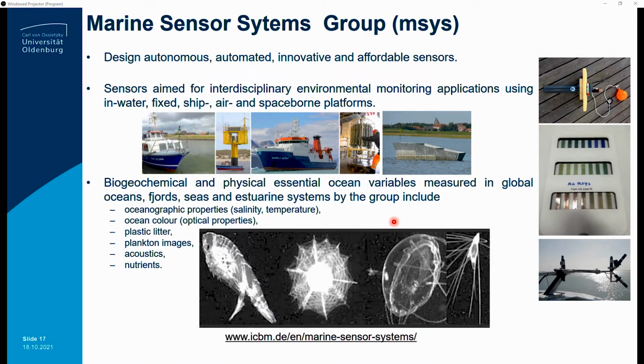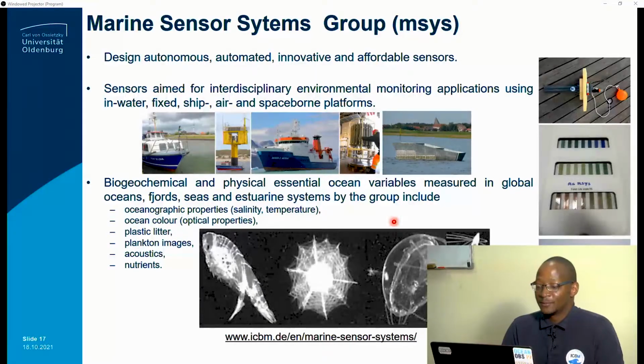So going down now from the university and the institute to the working group: for each working group, there's a professor leading the group. Our group is the Marine Sensor Systems Group, headed by Professor Dr. Zielinski. The main goals of the team are to design autonomous, automated, innovative, and affordable sensors. The idea is to design sensors or tools that are not expensive. It's always difficult to say what is expensive, but we try to build instruments that are relatively cheap and easy to use, so that you turn it on, you collect your data, and you don't have to worry about the instrument.